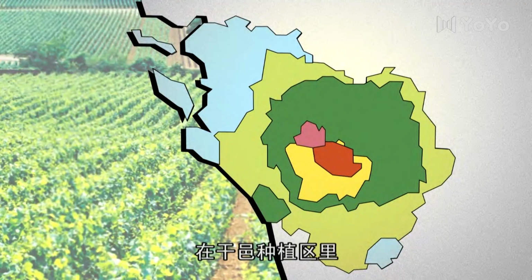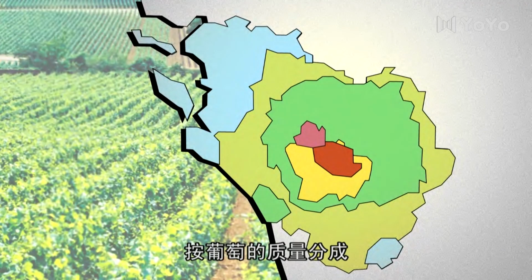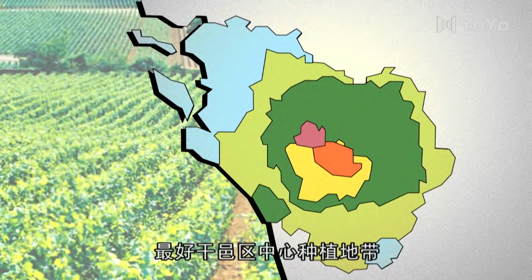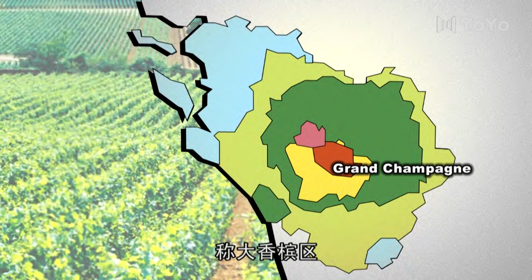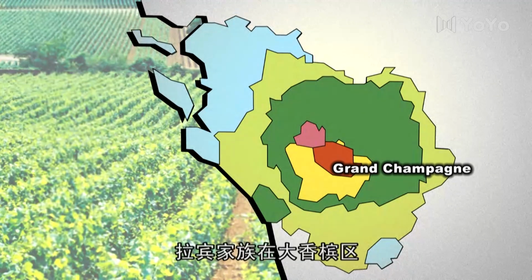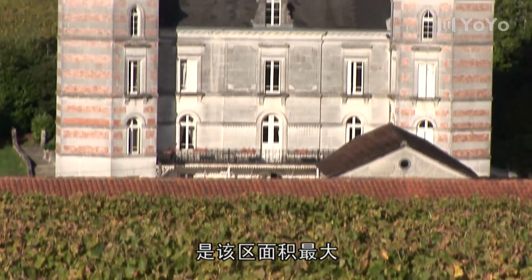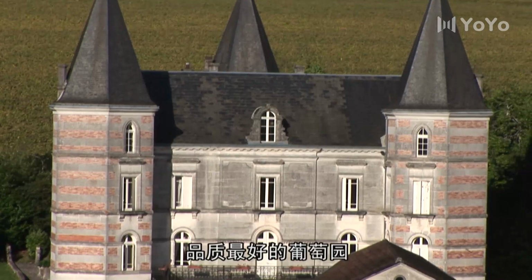crew of cognac area. The characteristic of Grand Champagne is the soil and subsoil. Subsoil is a crumbly chalk, and crumbly chalk is very important for the water supply. Around Cognac, the planting area was divided into six different sections according to the qualities of the grapes produced. The best section is in the center of the planting area, Grand Champagne. The Frappin family selected 320 hectares and built the largest and best vineyard in that area.